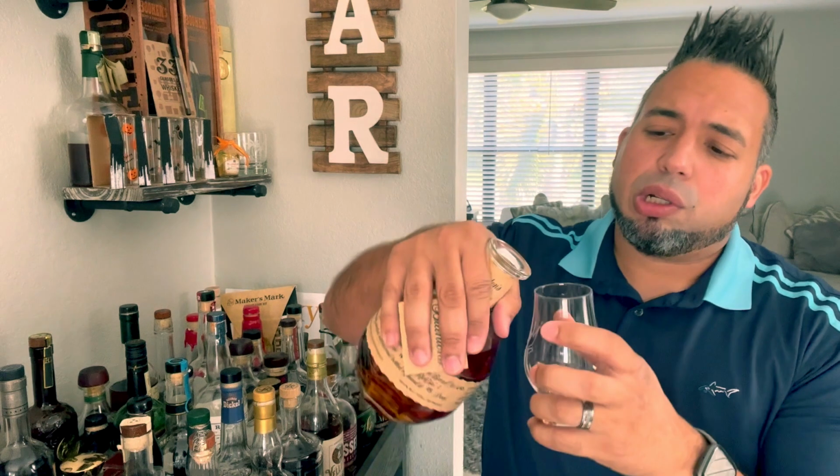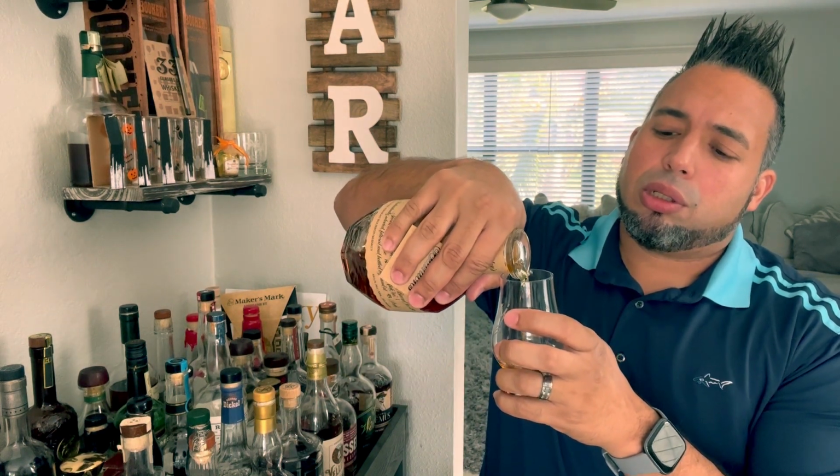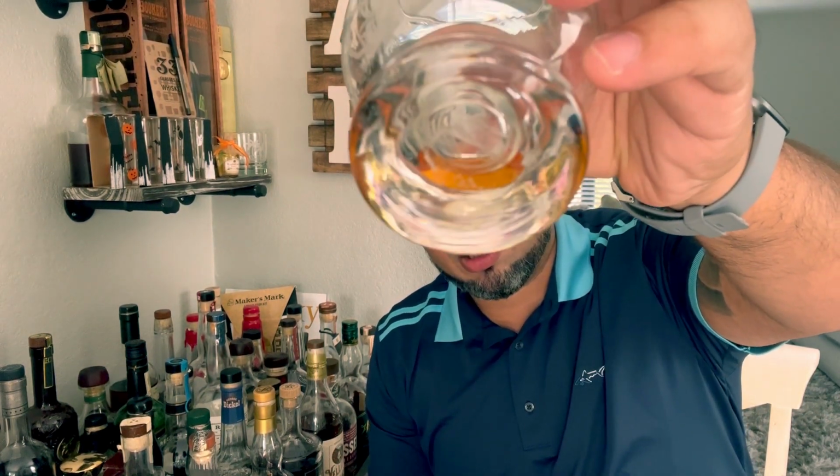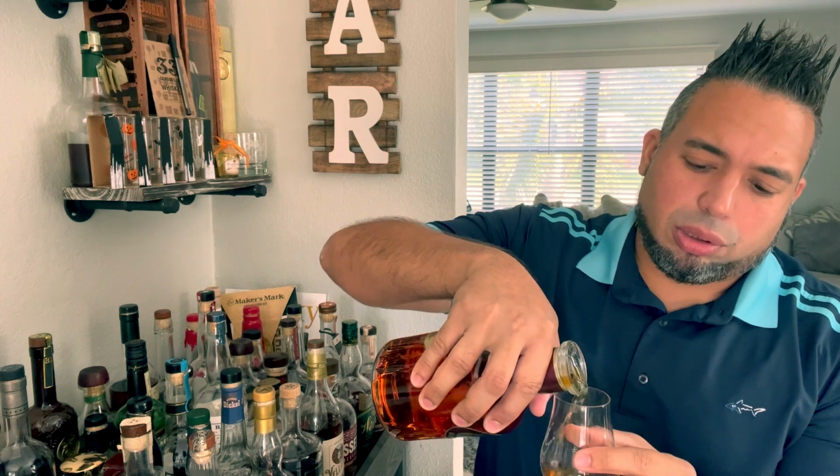So let's go with a quick blind. So we have the Blantons right here. We're gonna do this just a little bit because it's still early in the morning where I am. And we're gonna fill this up a little bit more. So just so you guys know, the one with Hancock's Reserve has a little piece of clear tape on it. There we go. All right. So we got them pretty good. Let's switch them around. I'm gonna fast forward.